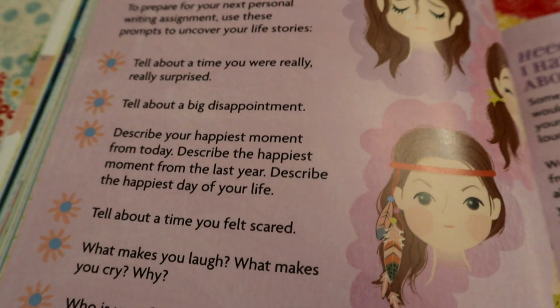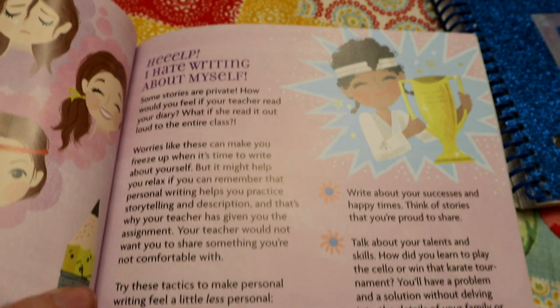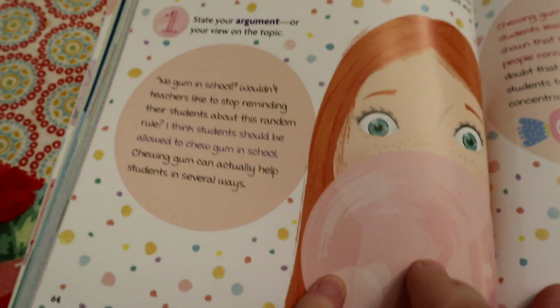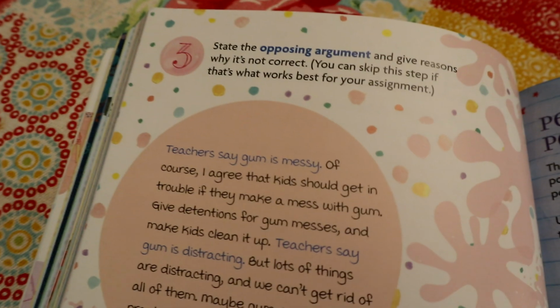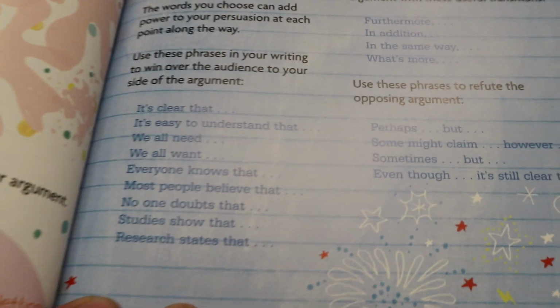Looking back, so different things to help you get started on a personal essay. Lots of different personal essay ideas that you can try. And again, then we get into persuasive writing. It gives you all your little things you're supposed to do, your steps, so that you can go about your paper orderly, and gives you some ideas. It gives you some persuasive power words. I think you guys can see all that pretty well.